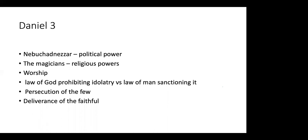Now, among the crowd and the audience at this inauguration ceremony, there were 3 Hebrew boys. These 3 Hebrew boys refused to break the law of God, wherein the law said, "Thou shalt not make a graven image, thou shalt not bow down to it, thou shalt not worship it." They refused to bow down to Nebuchadnezzar's image.